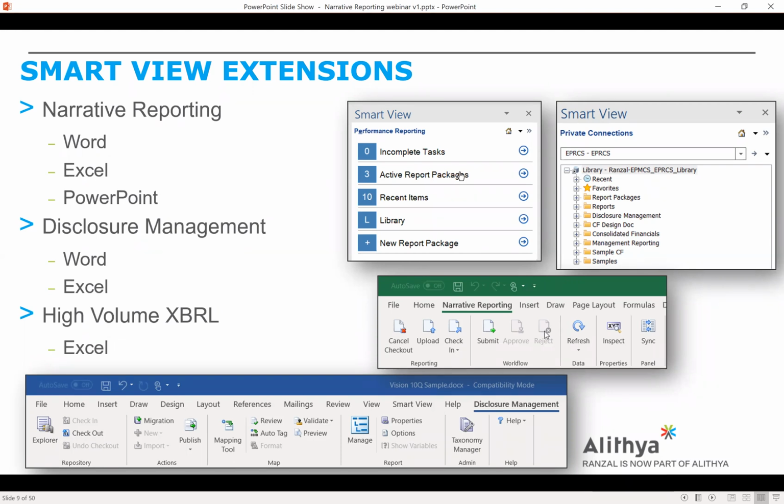So in addition to that set of functionality that's within the core narrative reporting extension, there are also two other extensions. One is for disclosure management, which works against Word and Excel, and then also a high volume XBRL one that works for Excel only. And so you can see an example of that at the bottom for the disclosure management ribbon and all of the features that you have there. And I'll go through those in a little bit more detail further in the presentation.